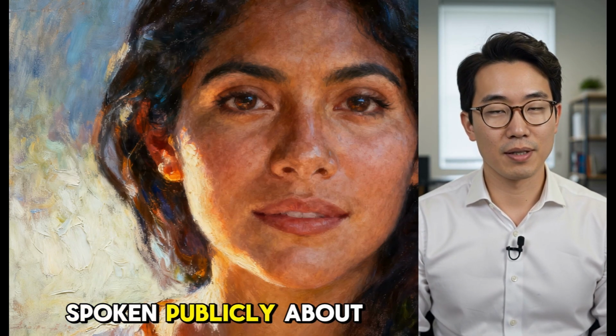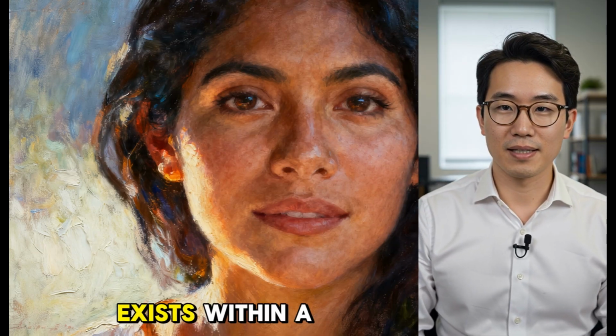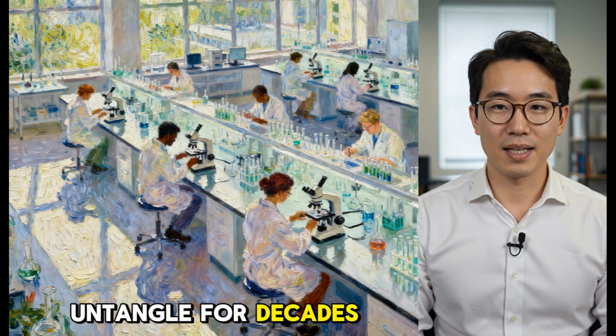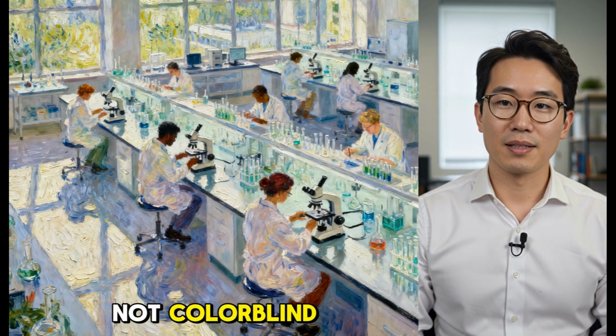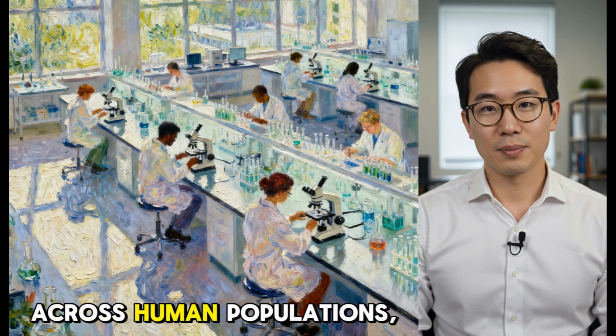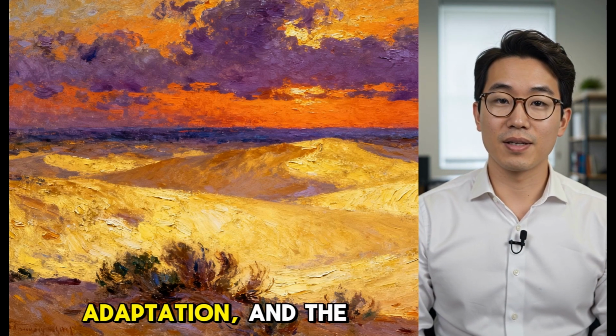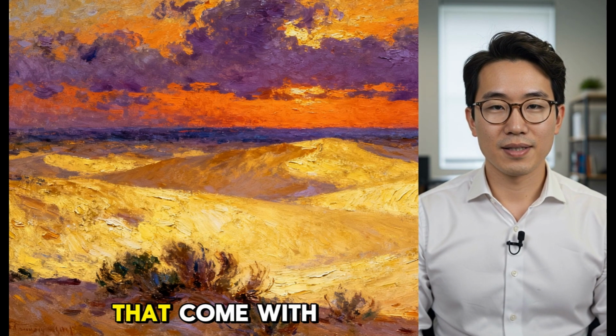Gomez, who has spoken publicly about her Mexican-American heritage, exists within a demographic reality that lupus researchers have been trying to untangle for decades. The disease is not colorblind, because the genome is not uniform across human populations, shaped instead by thousands of years of migration, adaptation, and the genetic bottlenecks and expansions that come with them.